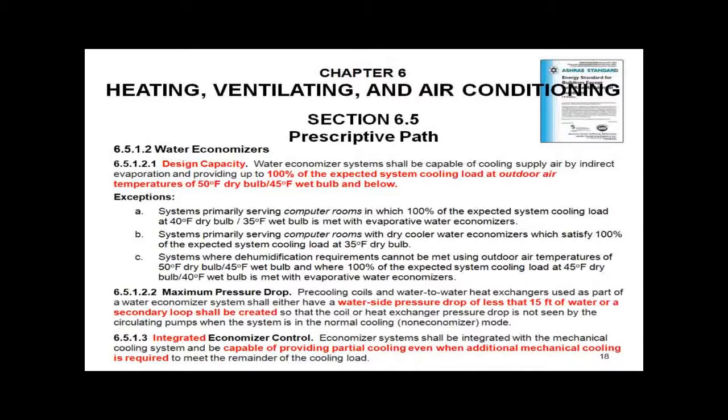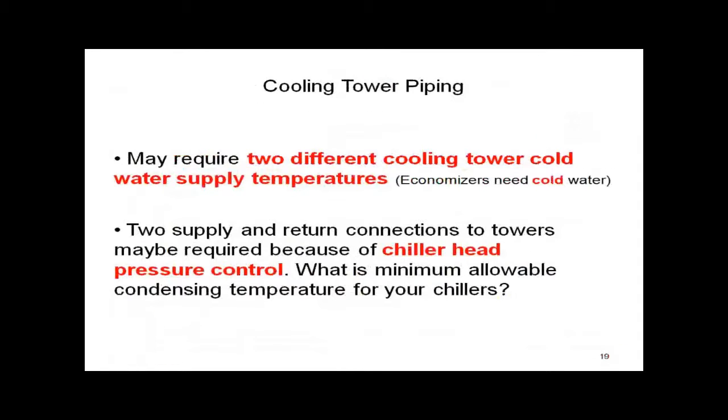One other extremely important thing that people are blowing by, and it's really kind of sneaking up on people, is this last point: integrate the economizer control, 6.5.1.3. What does that mean? If you read it, it says, and I highlighted in red, it means you're able to run the mechanical cooling at the same time you're running the economizer. In other words, your economizer is running, and if you can't quite get cold enough water, they want you to run the mechanical cooling in series at the same time. That's a huge change, and it's going to have a major impact on your piping and how you do things. It may actually require you to have two different cooling tower cold water supply temperatures, which a lot of people haven't quite figured out yet.